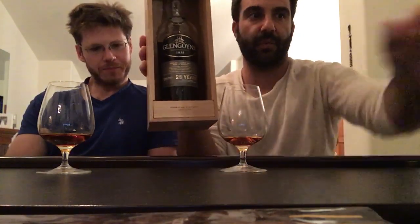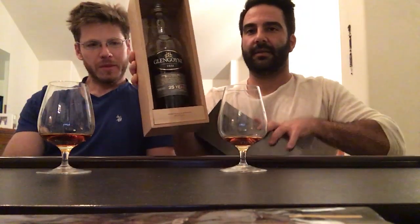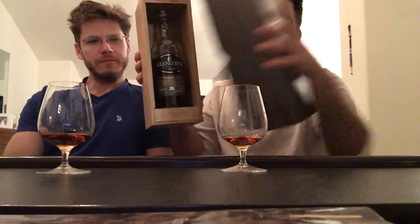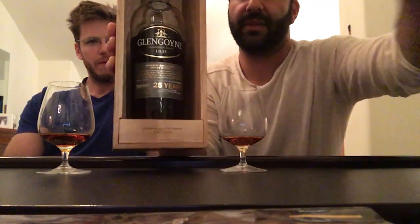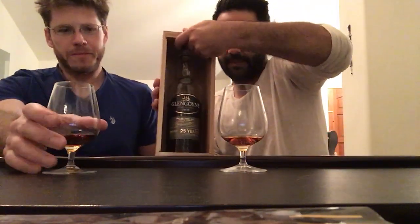This review is long overdue. It's the Glengoyne 25-year-old. Comes in a nice, beautiful wooden box. The wooden box goes in here, open it up. The way the bottle comes out is pretty unique. Take this guy out right here.